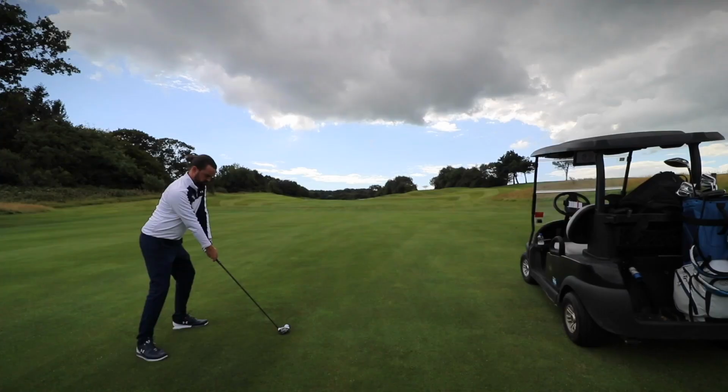Driver seems to be behaving early doors, apart from that one that went a bit quick left off the second tee. And it shows the length of this course at certain times, because despite playing off the yellows, I still have 300 yards into this par 5. I think it's fair to say low handicappers and people who like a challenge will definitely find one here on the Wales National Course.